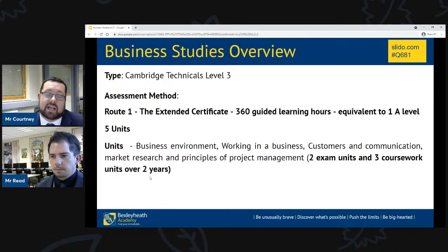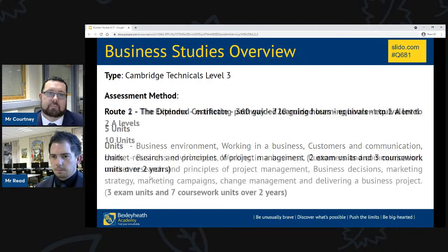Within the extended certificate, you will have 5 units to complete. 2 of these will be exam units and 3 of them will be portfolio/coursework units. The great thing about these is you will sit the exams, unit 1 and unit 2, in year 12. That means that if you wish to retake that exam, you have one other chance in year 13 to do so for either of the units, giving you that better opportunity to push those grades even higher than what you had got the first time around.